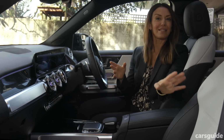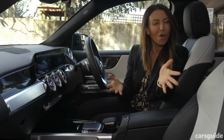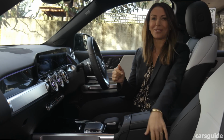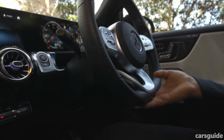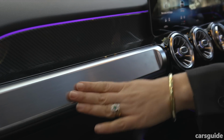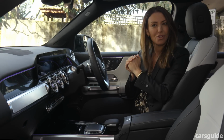There are vegan leather seats, which are in this 2-tone in this car. You wouldn't actually know they were vegan leather unless you were a real expert. They feel quite good. It is fitted with a leather sports steering wheel, which is also a part of that sports package that I just talked about. And there are these lovely brushed metallic trims all throughout the car, which just makes it feel quite luxe and you feel good driving it.